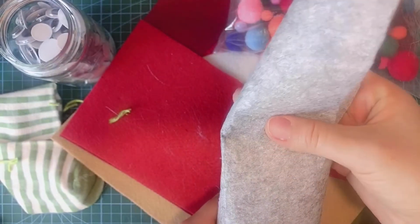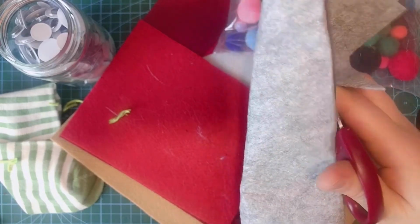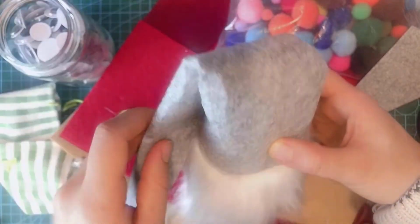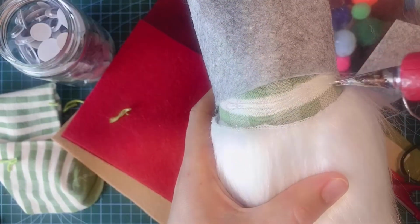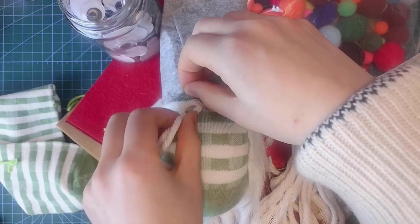Make sure it fits in terms of size and secure it with the hot glue gun as well. I did all of this without a pattern. I don't think you need it. It really depends on the size of your sock and how much stuffing you put into it. So it makes sense to do it step by step and see what works best for your individual sock.